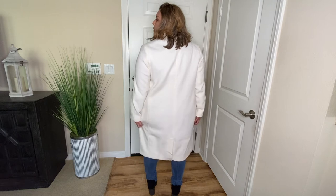So this next piece that I purchased from Express is this coat. It is fully lined on the inside. It is like an off-white color, and I absolutely love it. I love the length that it goes right past my knees, and I really think that this is a fabulous winter coat. Any outfit underneath this would look great. I think that the color just pops, especially in this weather. And in the back, it's a super good length.